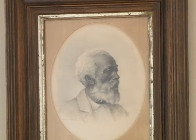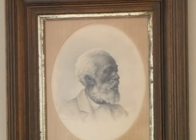Below is St. Bartley Harris. St. Bartley Harris is one of the most famous ministers in Huntsville. Records indicate that he baptized more than 3,000 people in Big Spring Lake.